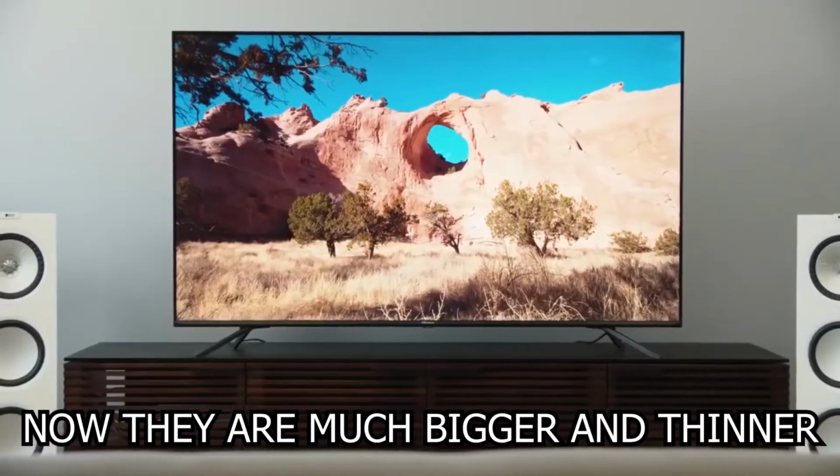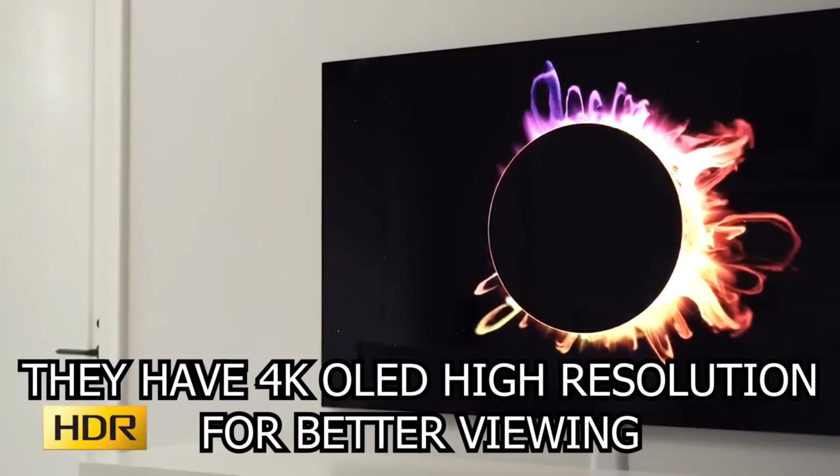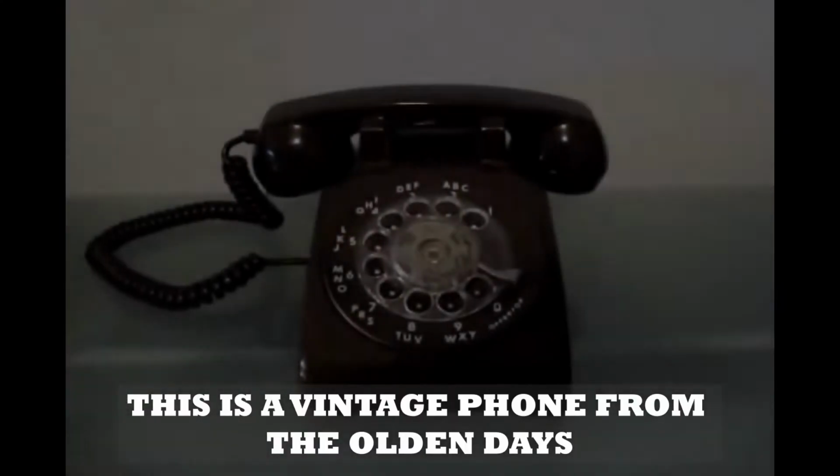They are much bigger and thinner. They have 4K OLED high resolution for better viewing. And almost every TV provides smart features and applications for better viewing.